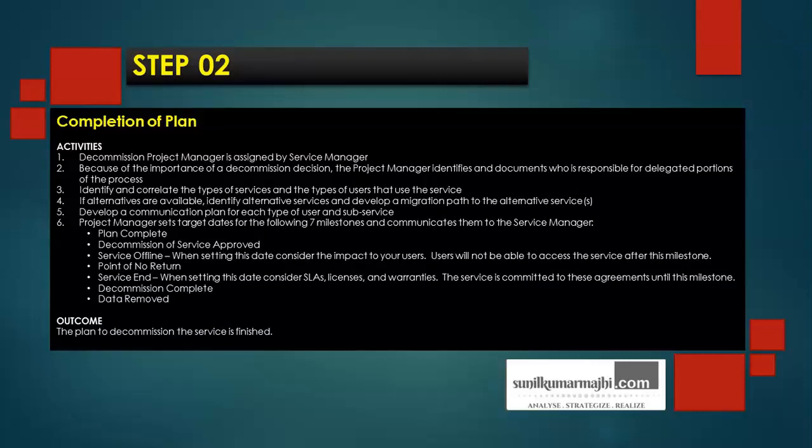So the plan is completed. Decommission of service approved. Services offline. When setting the state, consider the impact to your users. Users will not be able to access the service after this milestone. Point of no return. Service end. When setting the state, consider SLAs, licenses and warranties. The service is committed to these agreements until this milestone. Decommission is completed and data is removed.